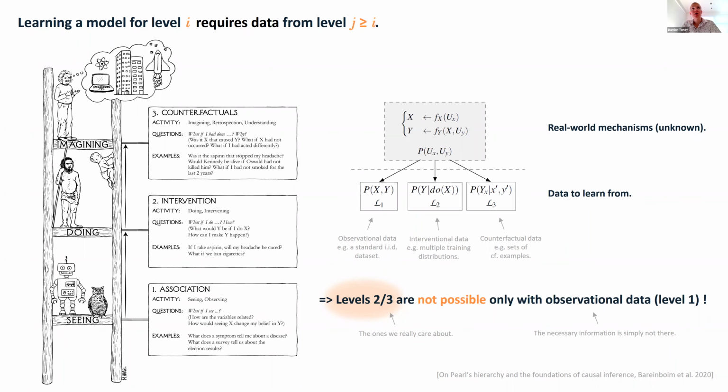I'm not sure I understand the question. Are you asking about the limitations of the first level? Yeah, basically, I was trying to understand how a causation model could answer a question like this. How could seeing X change my belief in Y? Right. Okay. So you are asking about how to answer questions beyond level 1, I guess.